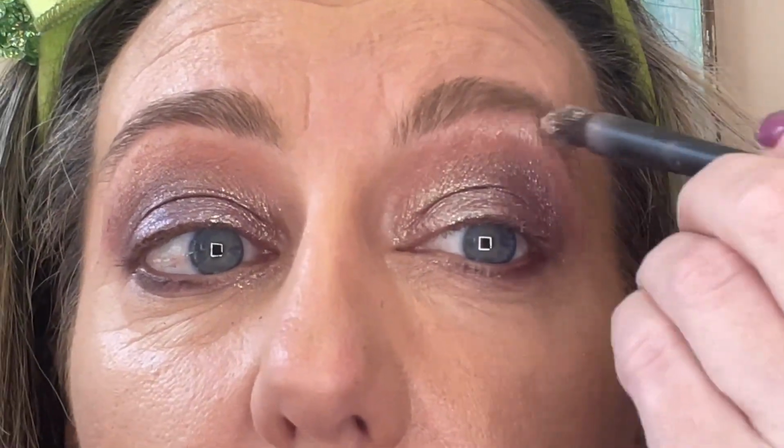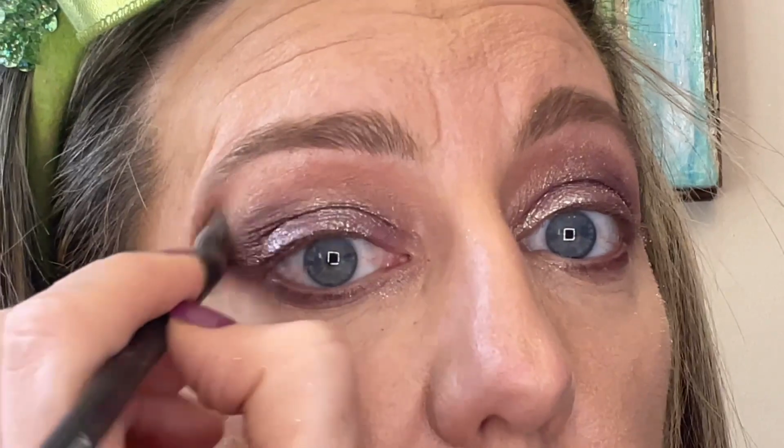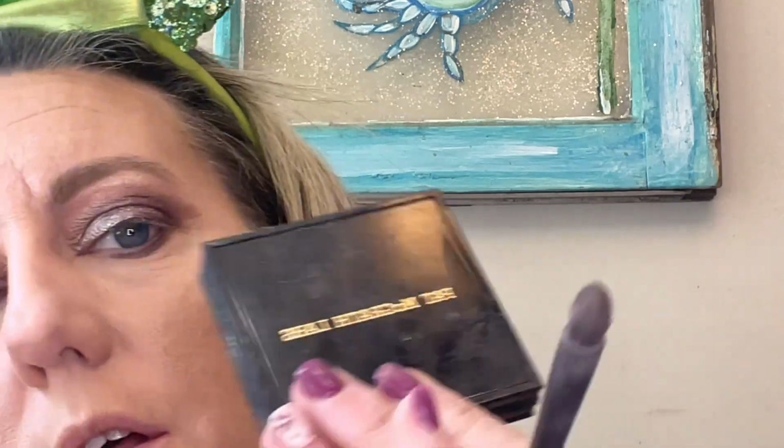So let me find something for that. All right, I'm going to use an old Pat McGrath highlighter that is broken up into pieces, and I got to see if I can press it back in. I don't know if it's going to be salvageable, honestly, and I was so sad because it's a gorgeous highlighter, but it's having issues. Right now it is the Skin Fetish Divine Glow highlighter. It's just all in bits and pieces right now. It's so bad.